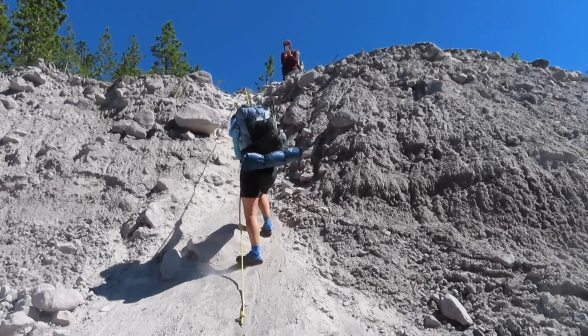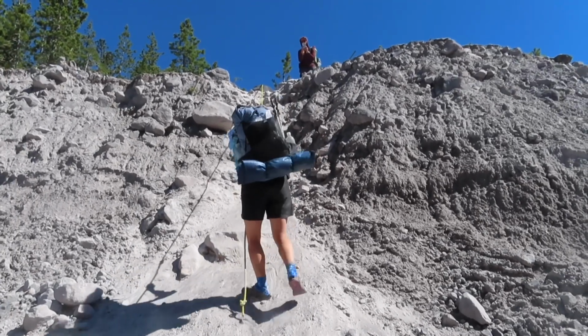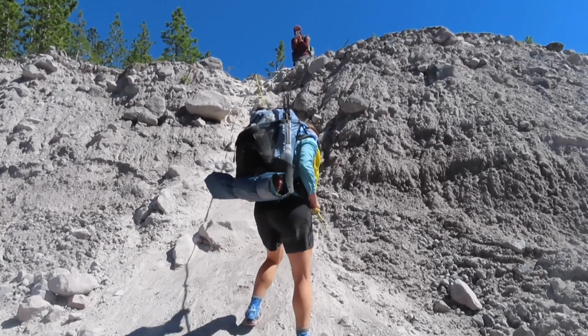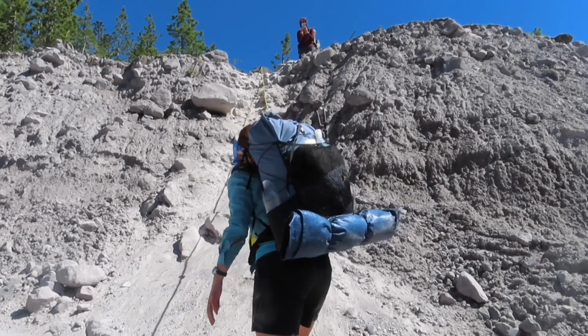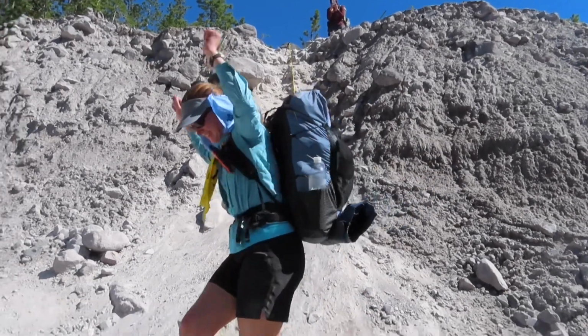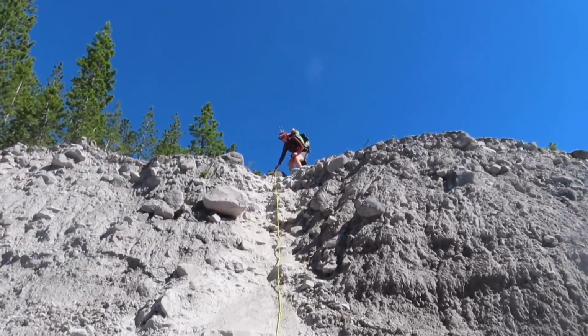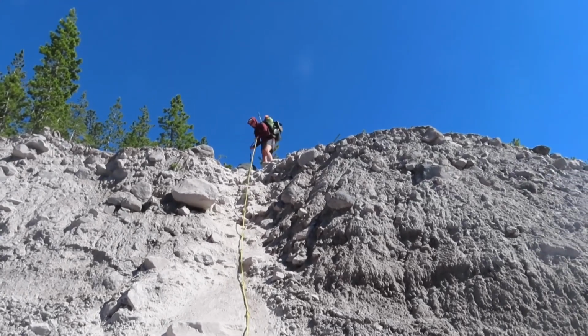Maybe. But yeah, let's go. Okay, one more knot. Stay on it until you get to the last knot. Hang on to it. There you go. Good job, you. Victory dance. Yes. Unless you just drop everything and run back to the car. Oh my God, back.